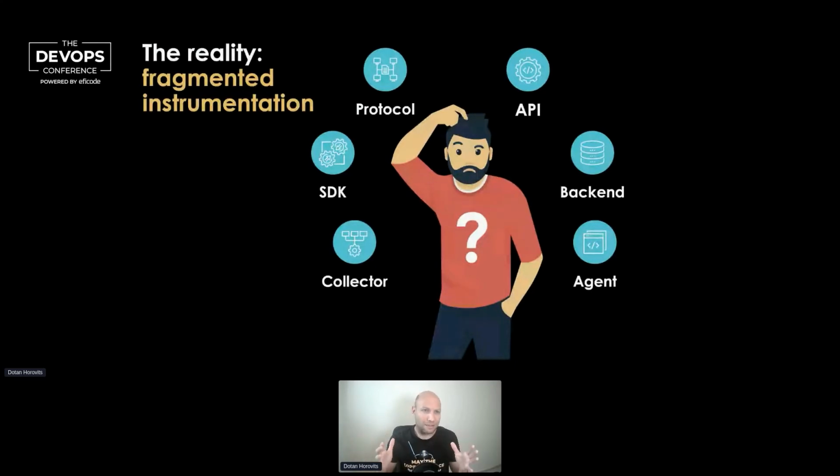On top of that, it's not only an operational headache to run so many tools, and the vendor lock-in issue. It also creates tight coupling between the telemetry collection and the telemetry storage and the analytics backend. And that makes it very, very difficult to correlate data between these sources and gain that observability across the different data silos. That's what OpenTelemetry comes to solve.